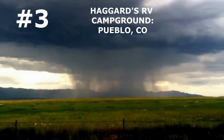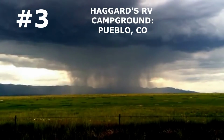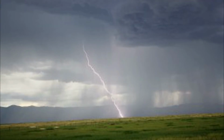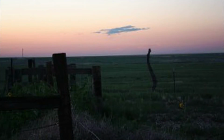Did you ever know there was such a thing as mountain thunderstorms? Well, they happen nearly every day here in southern Colorado, and I couldn't get enough of it. And while they're seemingly only a couple miles away, they rarely ever blew into camp. I instantly felt at home at Haggard's, and it doesn't hurt that it's surrounded by pastures and beautiful mountain backdrops. The sunsets at night were just unbelievable, and the stars were the most spectacular I'd ever seen. You would swear there were a million of them the size of softballs.